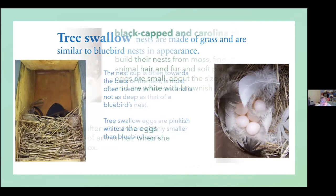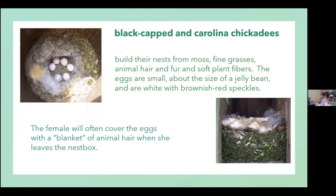If I had the opportunity to be a baby bird, I would want to be a chickadee, because chickadees build their nests from moss, fine grass, animal hair, and plant fiber. The eggs are small, about the size of a jelly bean, and are white with brownish red speckles. The female will often cover the eggs with a blanket that she's woven from animal hair and plant fiber when she leaves the nest box.